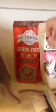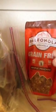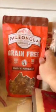Okay, over here I've got some sweet snacks. Again, they're paleo friendly, but they're not something I'm eating every day or even every week. They're an occasional snack.